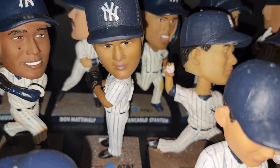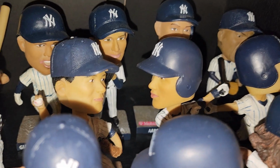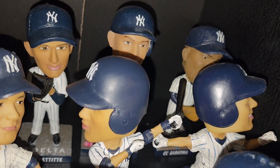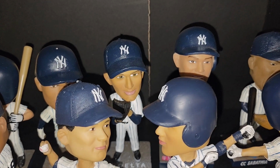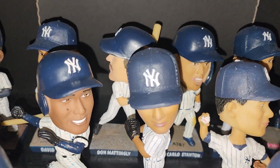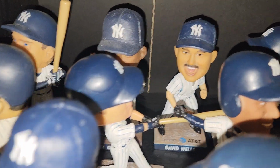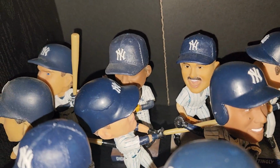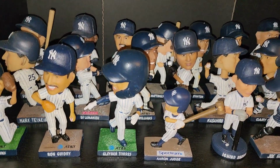You have Dellin Betances, Dances Pantsless, Tanaka. You have Gary Sanchez, Brett Gardner. All the way in the back is CC. I probably should bring CC up a little bit. You have Aaron Judge, who I probably should bring up a little bit too. Andy Pettitte, Giancarlo Stanton, Don Mattingly also needs to be brought up. David Wells, Didi Gregorius, and Paul O'Neill. So I got to rearrange this shelf. But again, this is just temporary until I get my new shelf.